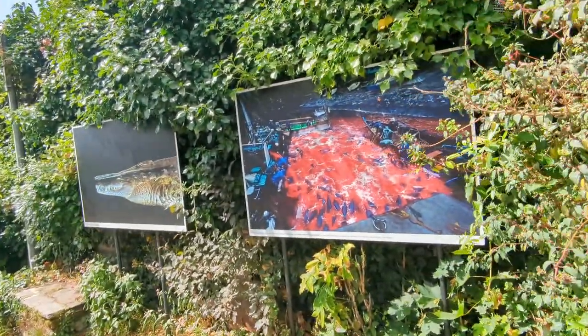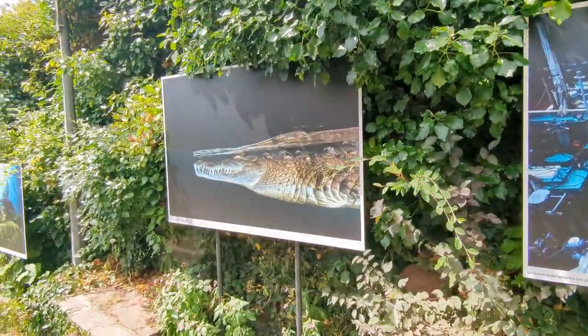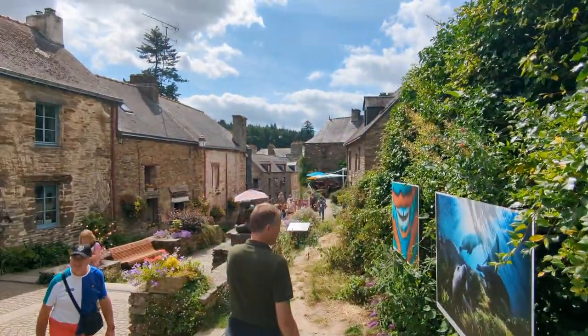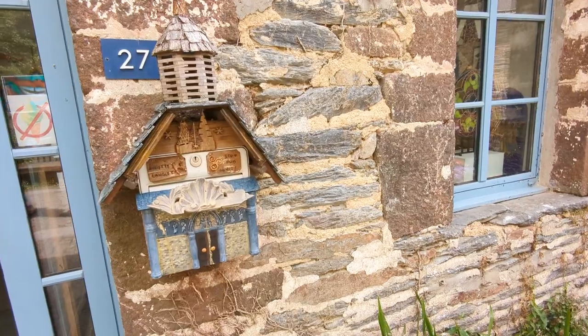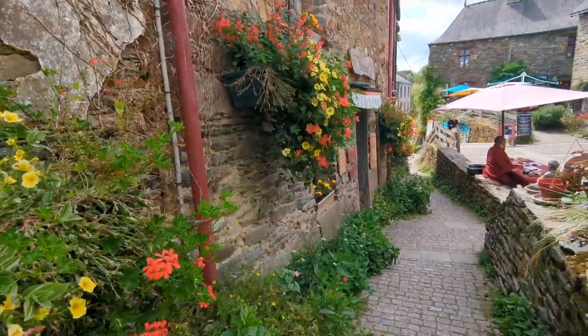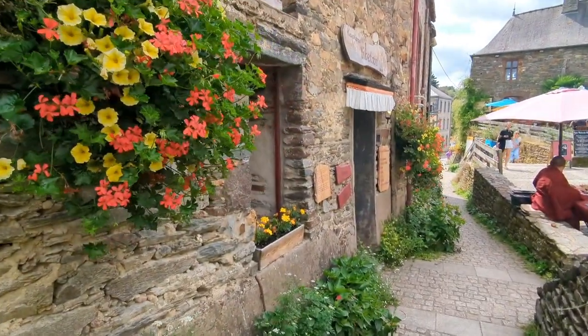The overarching theme of the exhibitions each year is to question our relationship with the world and with nature. Here's someone in Tibetan monk attire outside the Tibetan shop.